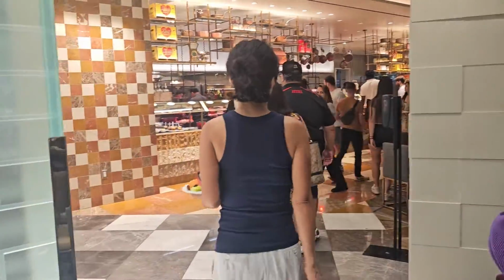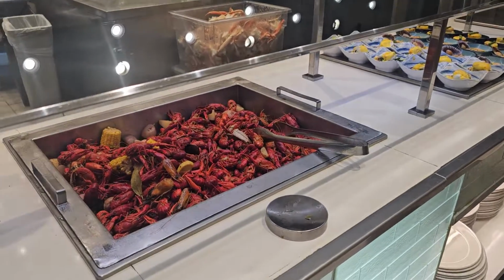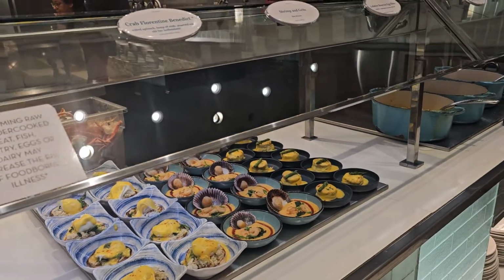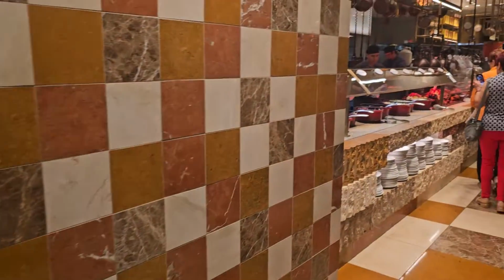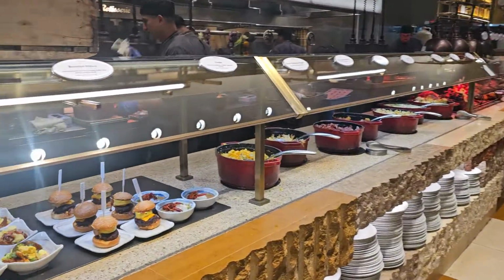I just showed you the shrimp cocktail. They've got various seafoods, all of that. Here you have the crawfish station. One of the things you'll want to know is that they've got a very, very firm 90-minute rule. It's posted outside. When we sat down, the woman wrote down the time on our ticket and said, all right, your 90 minutes starts now. So do know that this isn't a place that you're going to linger for a very long time.